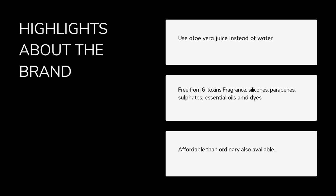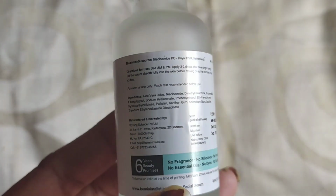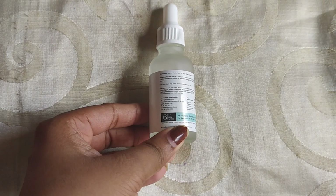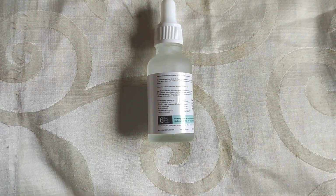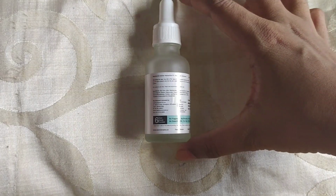Number 3, they are more transparent. All their products mention where each ingredient has been sourced from. Number 4, the pH level. Most Indian products do not mention the pH level of a product, so this is a good practice. As a person in my late 20s, I prefer products with minimum ingredients, so this is good on that level also.